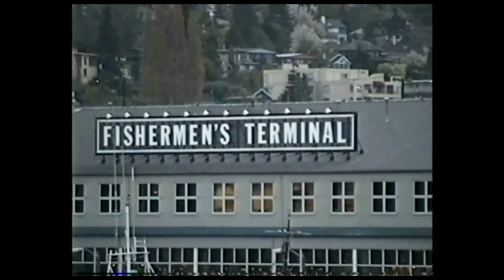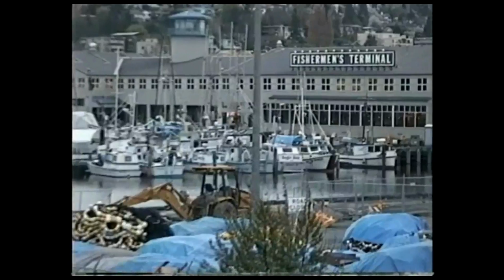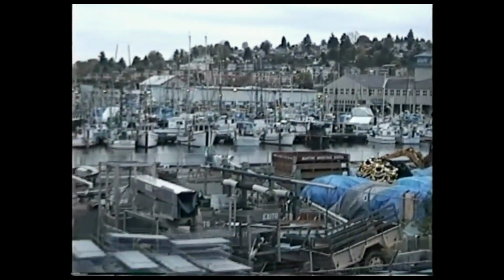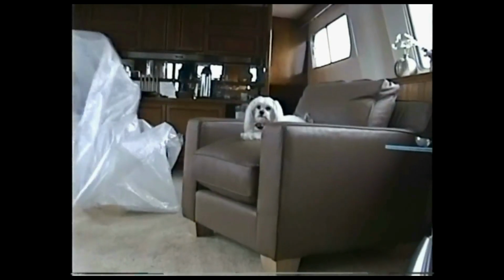So it's called the Fisherman's Terminal. It's had a great dinner there. It's quite an extraordinary place. And the Caledonia is all the way down at the end of it. The large boats are. There's the overall view of the marina.